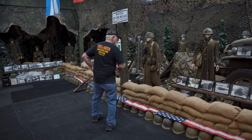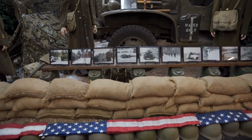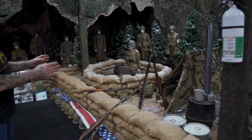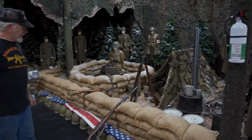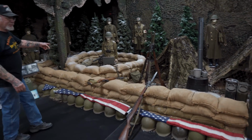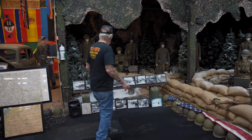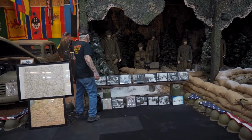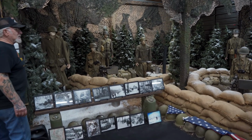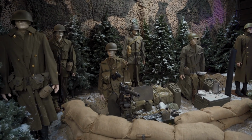Okay, over here, we got original pictures I got from collectors and survivors. And this is as realistic as anybody can make it. We got the snow, we got the guys sleeping in the tents, we got the weapons that they used, we got all the cooking equipment, we got the machine gun bunkers, even the sandbags are World War II. So this is as real as you could get. See, and we got sound effects, we got lights, and people are really going to learn a lot when they come see my museum.